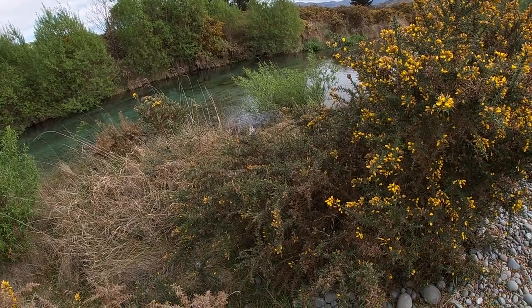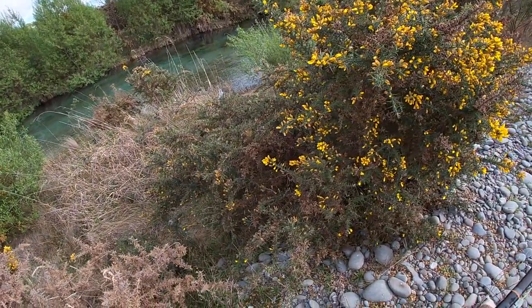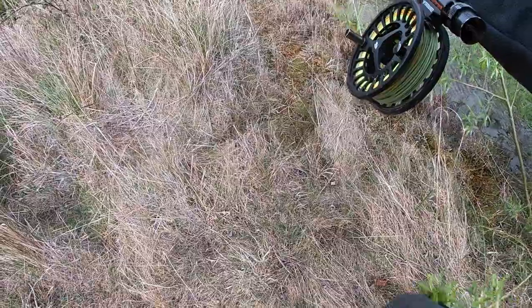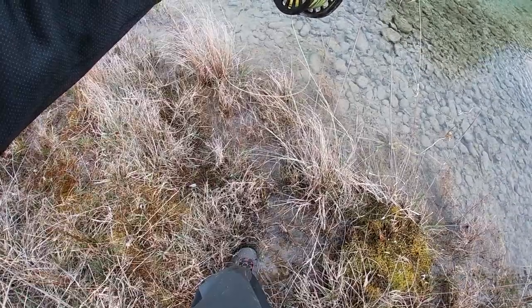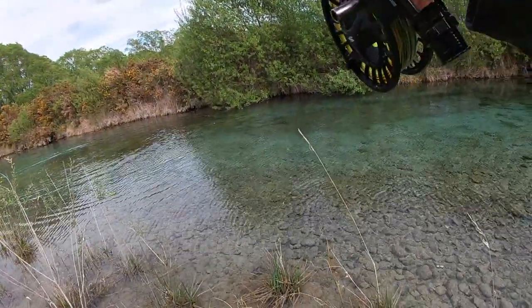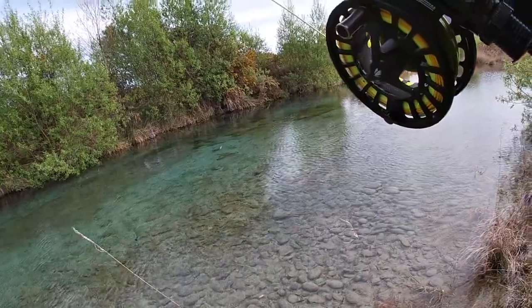Oh, yeah. See a fish. Pretty big. Try to cast to him. Yep. Go on. Good fish too. Man. Good fish.